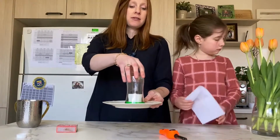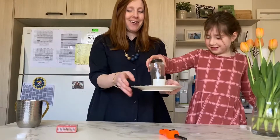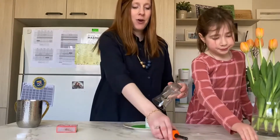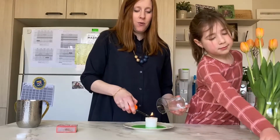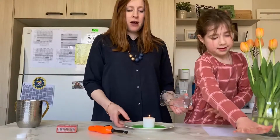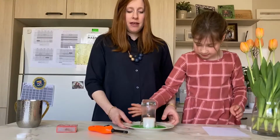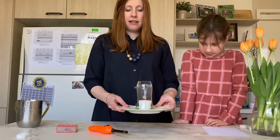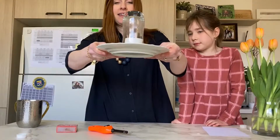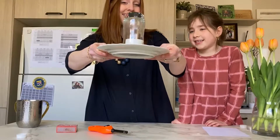You can release. Melissa, do you want to release it? Here we go. And should we do it one more last time? If you guys back at home didn't finish up yet, one last time. Melissa, you can carefully cover the candle. And let's watch it suction. Can you hear it? Yeah. You can even hear it.